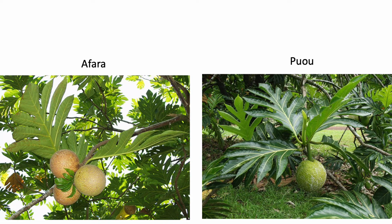The rest of the trees are less common, but they are out there. They're not that rare. So we'll cover some of those as well. Afara is a really cool variety in that, as you can see, the skin of the fruit turns red. That's a very telling characteristic, pretty easy to recognize if you see it. It's fairly common on the Big Island, and a number of nurseries do sell that tree on occasion.